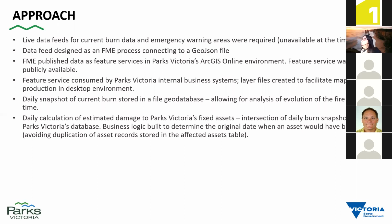So through that process, going to EMV and DELP every 15 minutes and pulling the data, we basically started writing every day at 6 a.m. the fire footprint to a file geodatabase, so that we can then look at the evolution of the event on a daily basis. Okay, but we also, with FME, started running... and everything that I'm telling you may give an impression that it was over a number of days. It was not. I'm talking like 3 days here, okay?